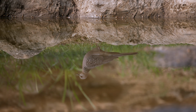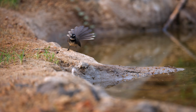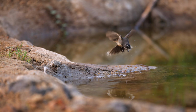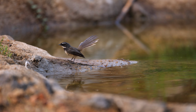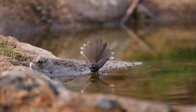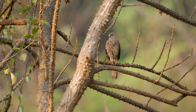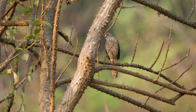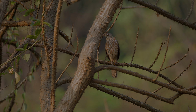To my misfortune, it was the onset of summer and the end of the flycatcher season. A few species did visit the waterhole, but not the one I've been longing for. This shikra scanning for a meal meant that I had to wait a whole other year all over again.